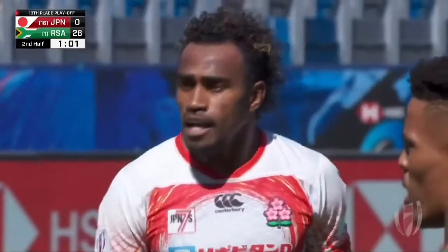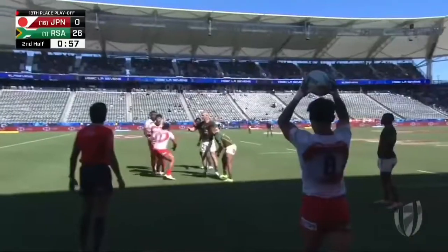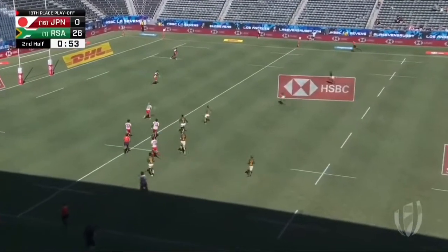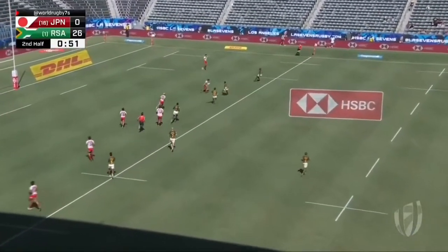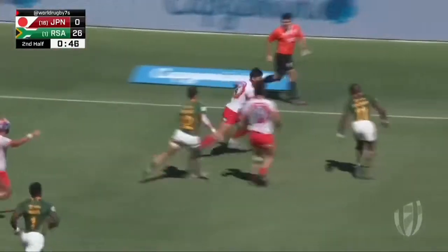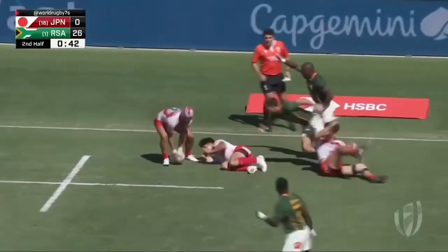Good win yesterday. Scored 5 tries against Spain. Beat Canada earlier today, 26-19. They go short here. Noguchi brought a lot of energy since being on the park here. So has Moeki Fukushi, who beats one. Supports his teammates on that far side for Japan.